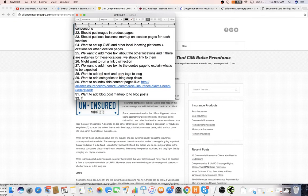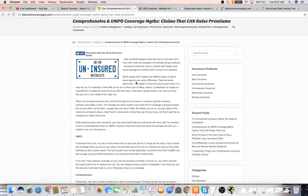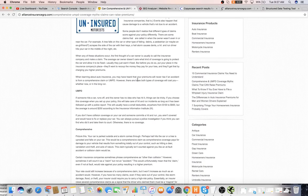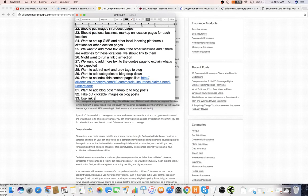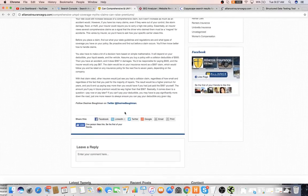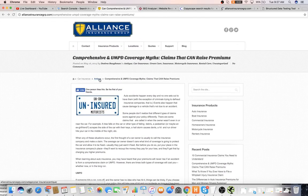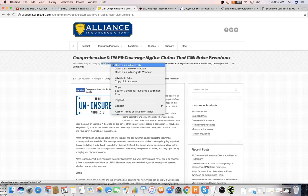So I'm going to say take out images on blog posts. And then of course use the link silos on the blog posts. And other than that, you can see up here we have the author, which first of all, we want to see if that's being indexed.